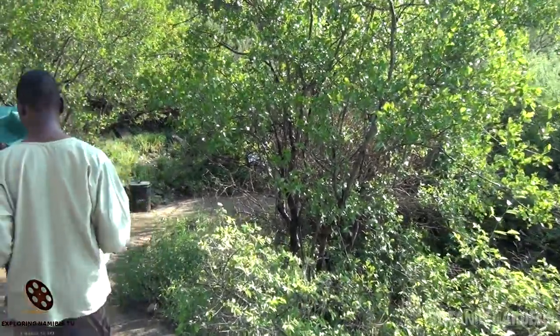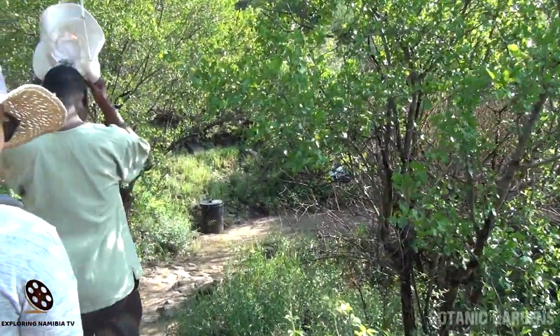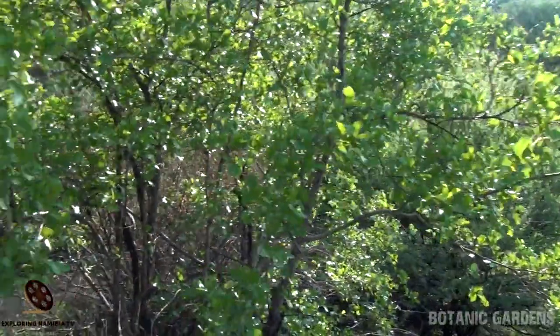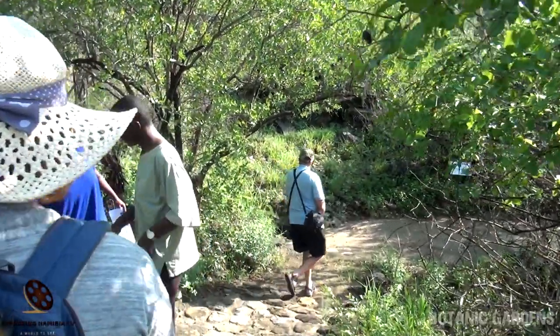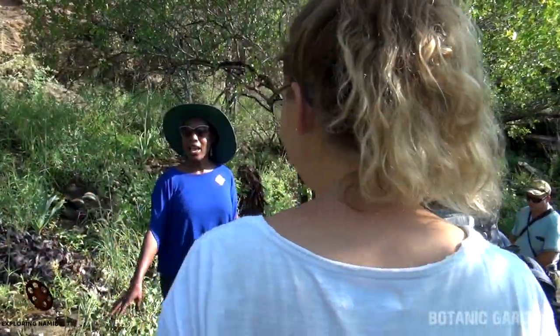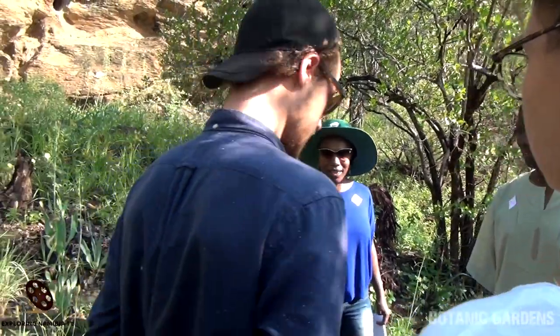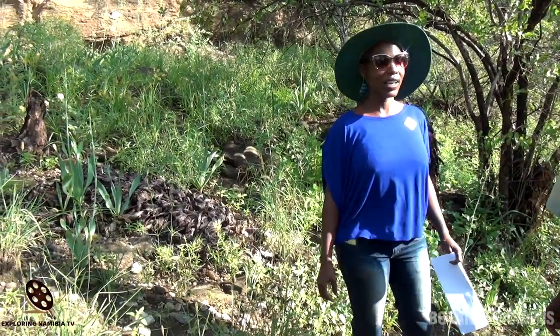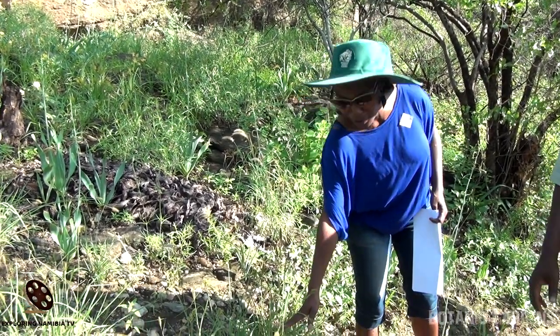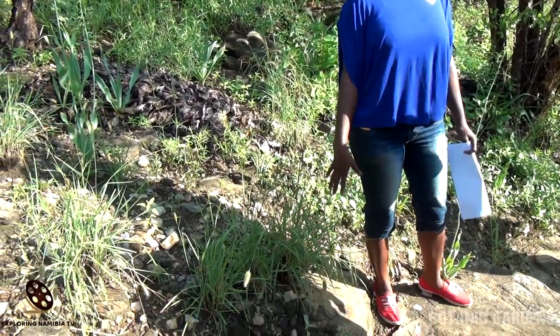Is anybody interested in grasses? So we are assuming you don't love grasses. This is a cute grass. For the ladies and for the gentlemen, this is nice to pick and make a bunch of flowers and give on Valentine's Day. Yes, Valentine's Day is coming up.